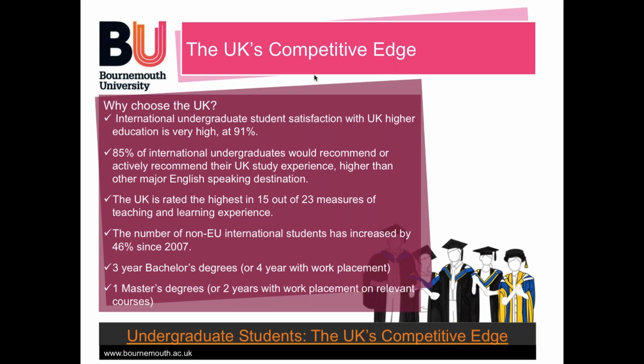I was a postgrad student, and I can say that my own personal experience with the UK schooling system, I felt it was a little bit more beneficial than my USA undergrad experience. And I can explain a little bit more about that later in the presentation. But 85% of international undergrads do recommend studying in the UK, essentially more than any other English-speaking destination. The UK is rated the highest in 15 out of 23 measures of teaching and learning.